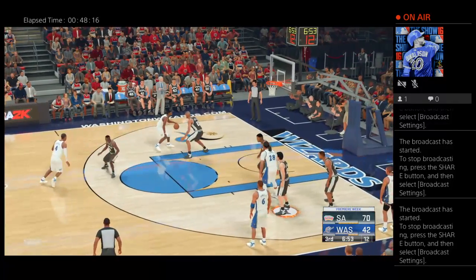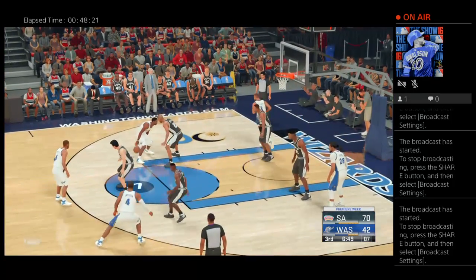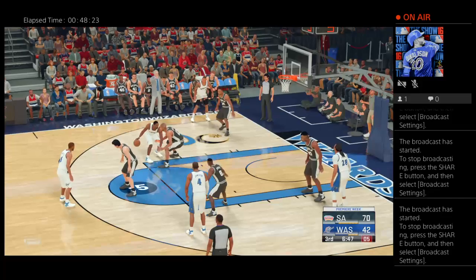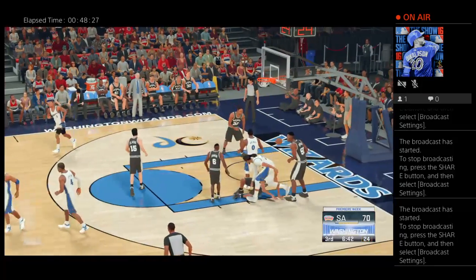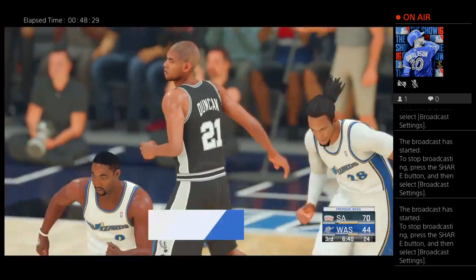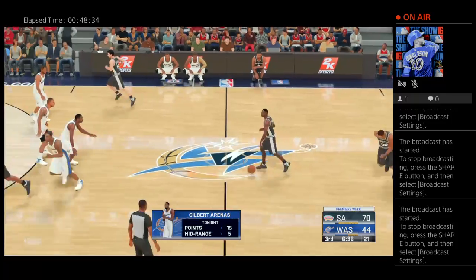Now here's Arenas. 13 points in the game. Four on the shot clock. That one goes. Count it. He's got 15. And not his quarter, scoring-wise. Just 1 of 7 from the field.